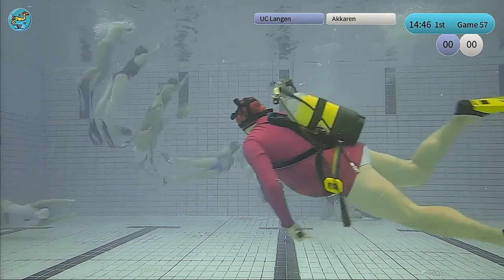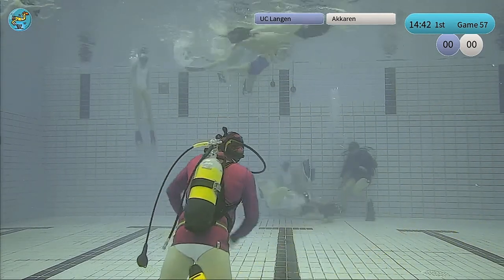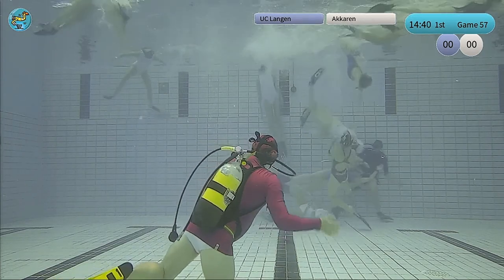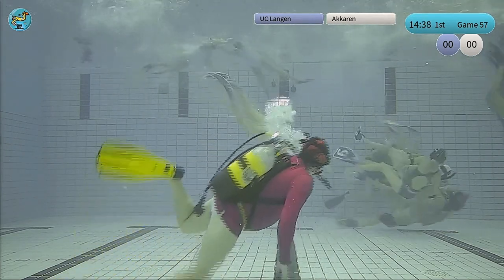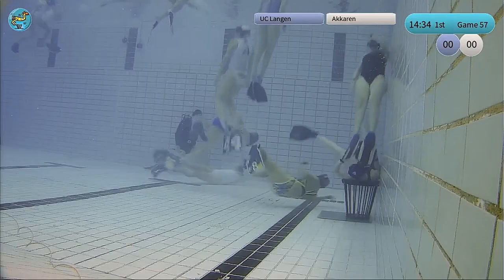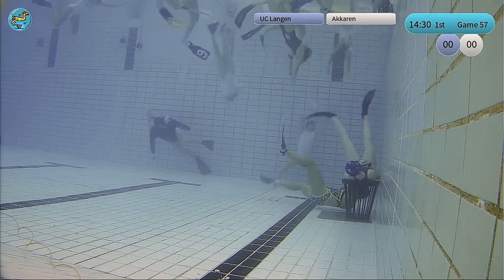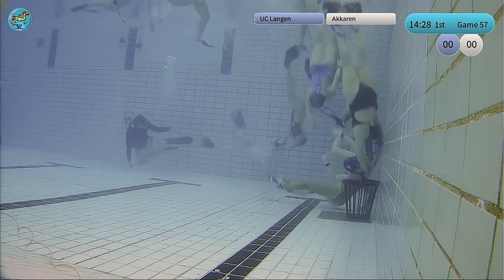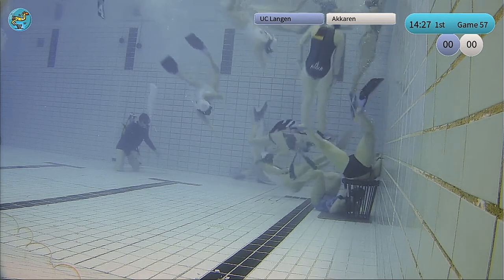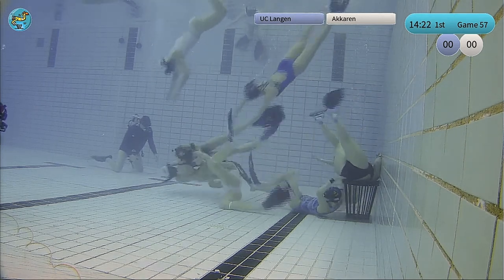And we have Akkaren in ball possession, stopped in the middle of the pool by the Langen forechecking. Very well done, the forechecking immediately at the ball carrier. That's what they need to stop these fast counterattacks from Akkaren. Nevertheless, we are already in the corner of the Langen basket, and from here Akkaren slowly is building up their momentum around the Langen basket.